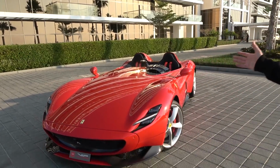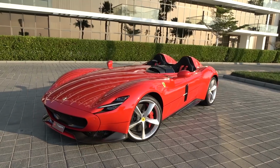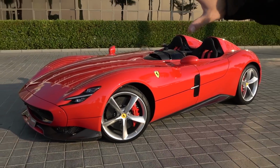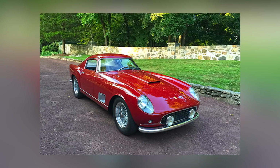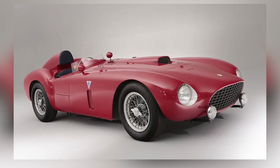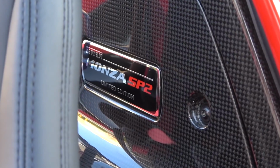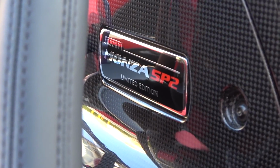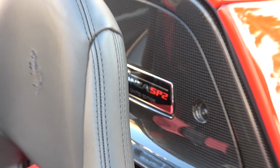What you'll see with this one is that it has that barchetta shape, right? So barchetta in Italian means small boat. It's got the same kind of shape as, you know, the Ferraris from the 50s. So it has that super elongated front of the top. It's a modern retro car in a way, right? Behind the headrest, you have a little plaque, little badge, Ferrari Monza SP2 limited edition. Only 499 will ever be made between the SP1 and the SP2.